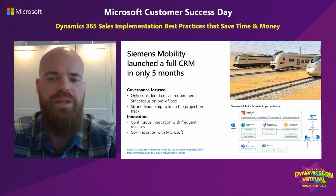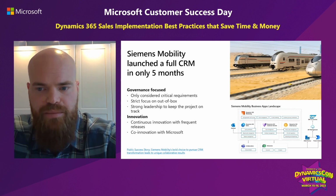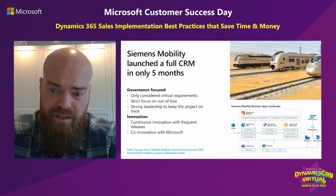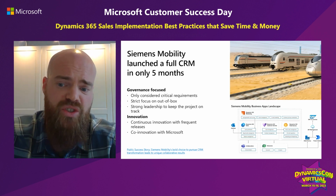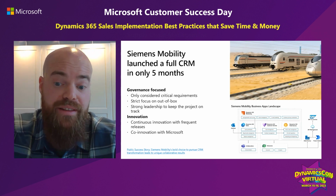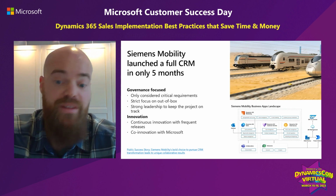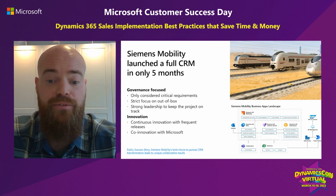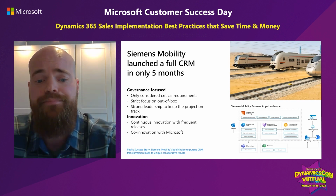Now, you might think going live with only bare minimum requirements and in extremely limited amounts of time causes concerns in the business, but it's actually the other way around. They went live with only big smiles from their business. In fact, they were so happy they made a word cloud with all of the positive feedback from the go live. So this is proof of keeping it simple is the recipe for success. And feel free to read more about this in the full story that we have published online.